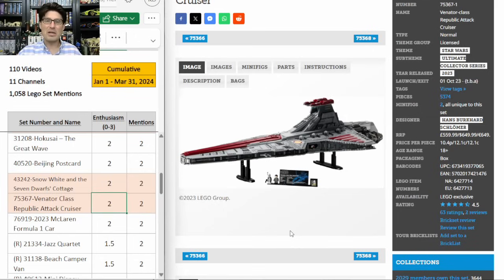I see this one being a $1,500 set, maybe a number of good years after retirement, but it's the first of this ship in UCS form, and at the $650 price point, there are not going to be a lot of copies on the secondary market, so there will be very low supply when we do get to that, but we're years away from this one retiring.